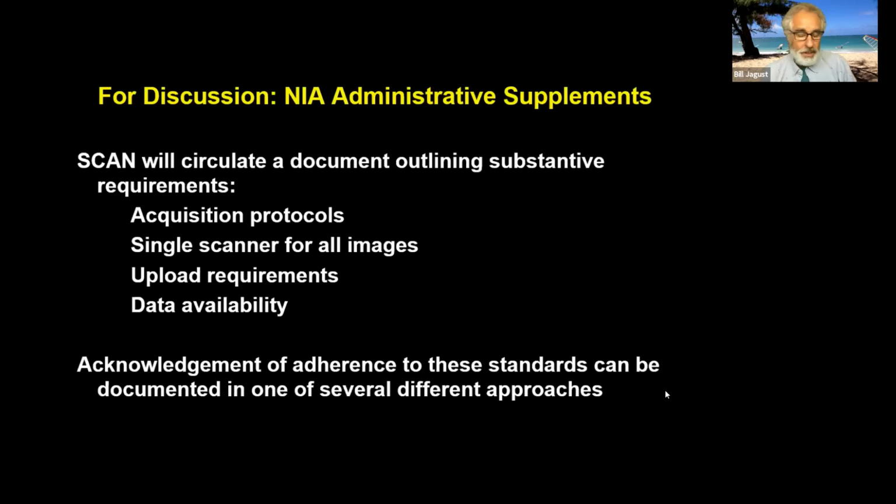So this is something we can either talk about now or at the end. I think we built in a fair amount of time for discussion today, so we might want to keep the discussion of this issue until the end. But let me tell you what we're thinking about how we would interface between the ADRCs and NIA for these administrative supplements. So this is partly out of my desire to avoid work. Neither Cliff nor I want to write 30 letters of support. So we thought it would be much more straightforward if we circulated a document that outlined the substantive requirements of our protocols. And that would be how you're going to acquire and analyze the data.